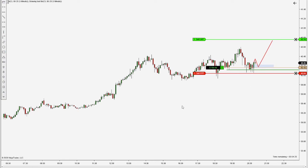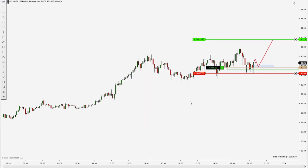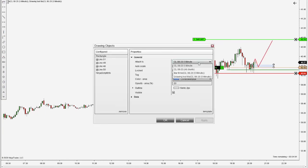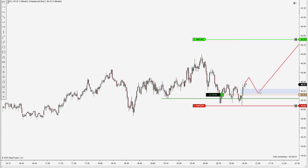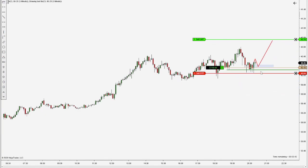Let me readjust these lines to appear on all the charts, and let me show you how it looks on the lower time frame. If you see, the price should move up from here, pull back into the zone, and break the highs of the day. But I don't really expect the price to continue towards the upside because the early is not on my side. So let me come back and update you regarding the trade.